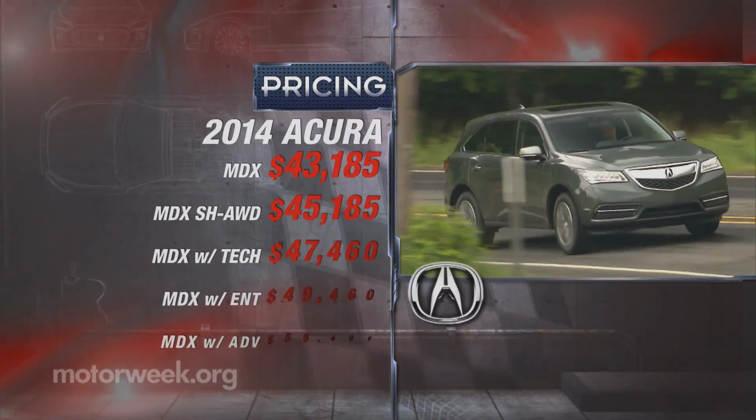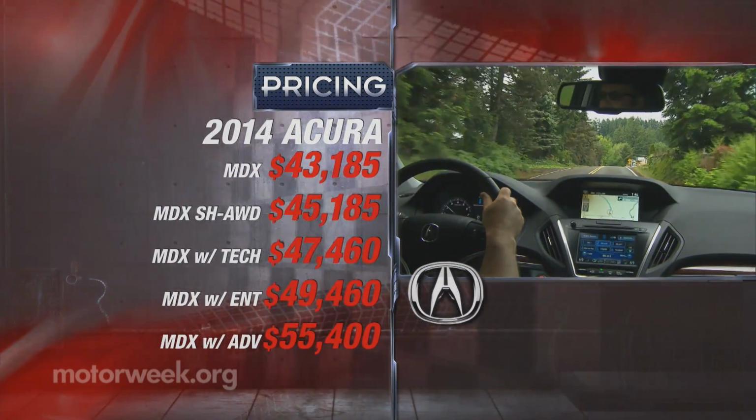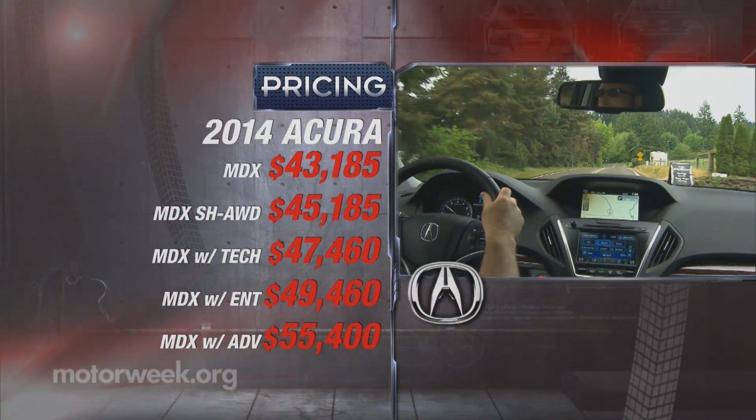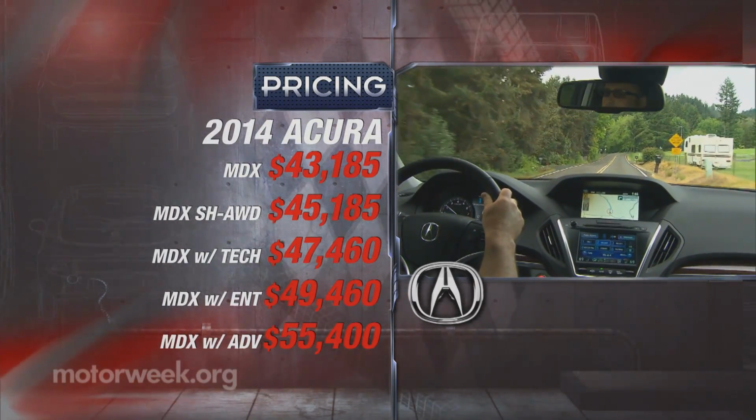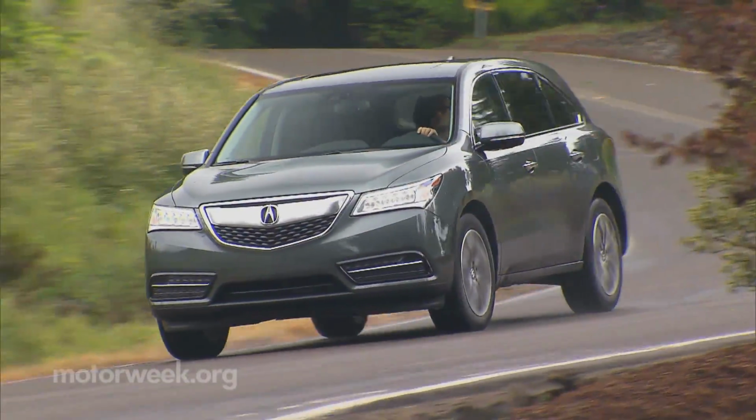Pricing for the MDX has dropped slightly, starting at $43,185, but keep in mind that's for front-wheel drive. All-wheel drive models start at $45,185.